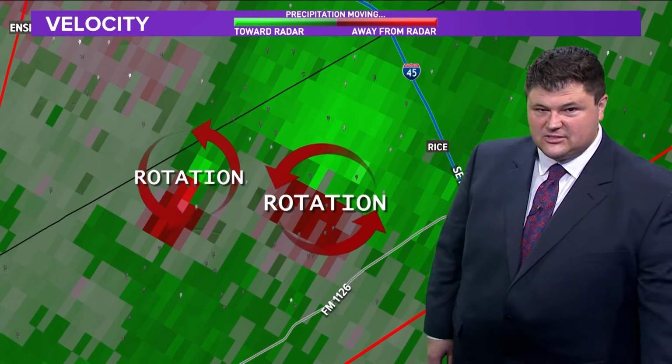So, the good news that we're seeing, at least right now, is that the rotation has kind of come down a little bit. It's not good enough news for you to just forget about your tornado safety procedures, but it is at least good news to see that it has calmed down a tad. That tornado signature is not as intense as it was, but it is still there and it is still a concern.